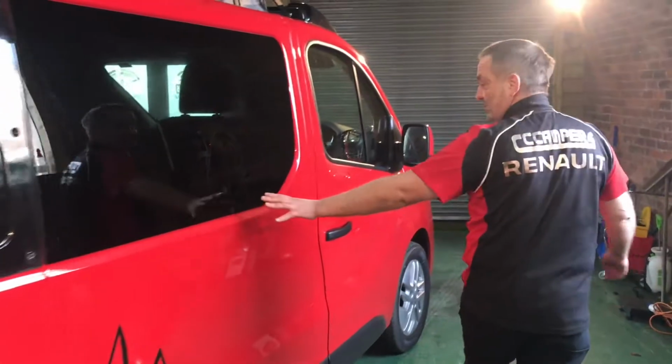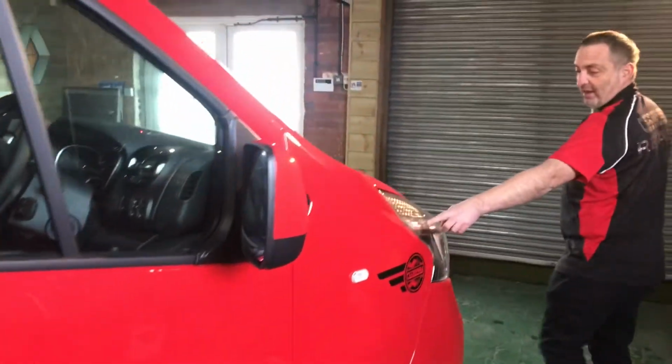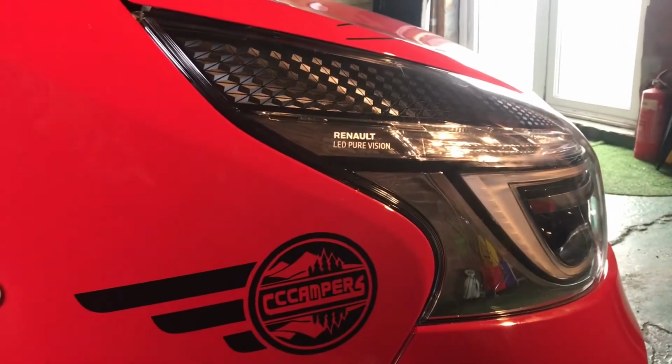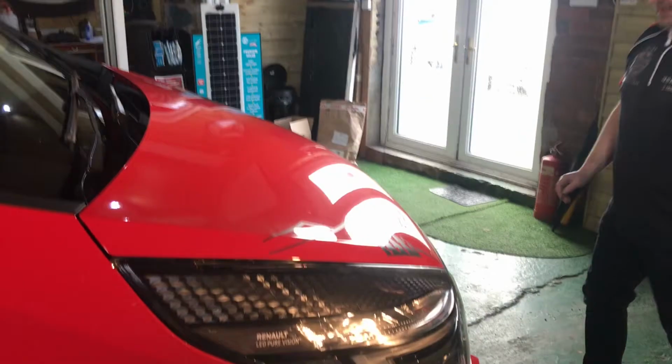Go through, obviously it's a non-sliding door here, very striking, and you've also got the Renault Traffic LED Pure Vision lighting, which is very striking. We'll show you a little video of that shortly.